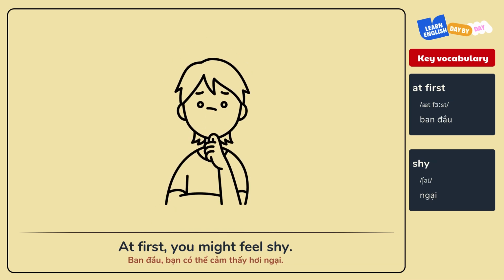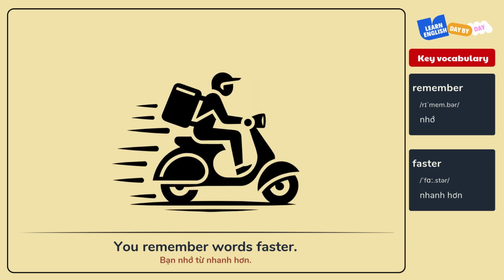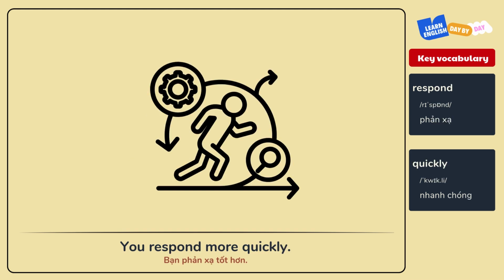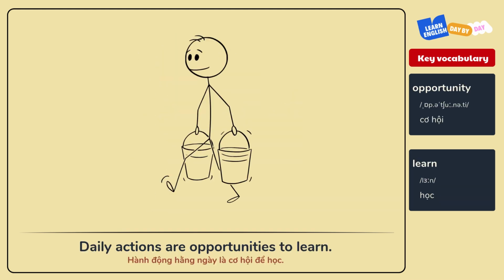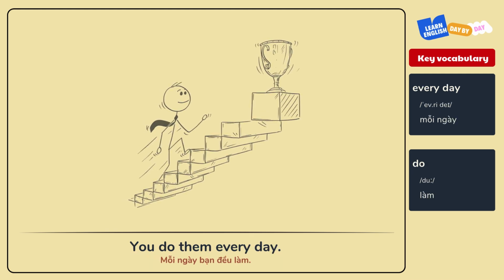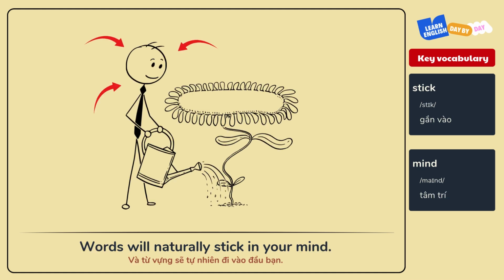At first you might feel shy, but after a few days, something magical happens. You remember words faster. You respond more quickly. You speak English naturally. Daily actions are opportunities to learn. You do them every day. So you learn every day. Words will naturally stick in your mind.